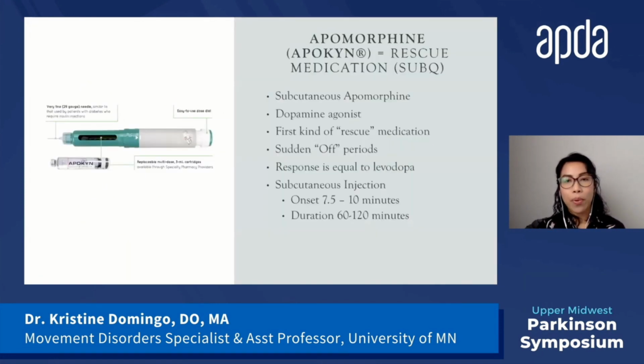So here is apomorphine or Apokyn, which is a subcutaneous administration of this medication. It's a type of dopamine agonist. And it's the first kind of rescue medication that was out in the market. And it helps to treat sudden off periods. So its response is equal to levodopa. And after it's injected, so as you can see here, it's a very fine, about 29 gauge needle, but it's something that you have to inject into your body part to get the medication. But once injected, its onset is a little bit less than 10 minutes, and it lasts between an hour to 2 hours. So it's got a short duration of action, so it should not interfere with the regular dosing of a patient's Parkinson's disease medication.